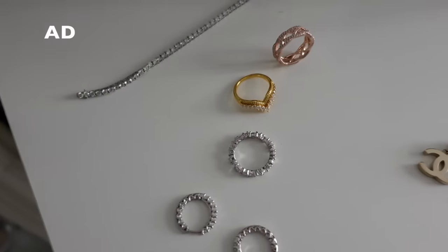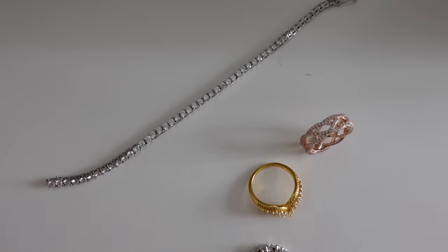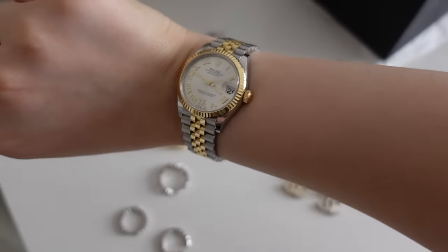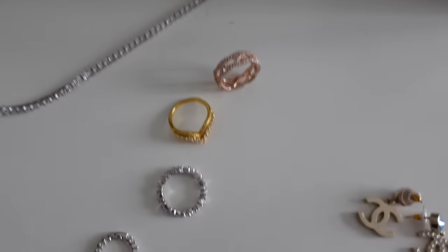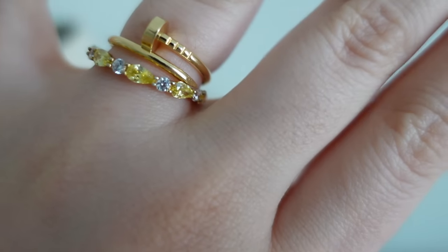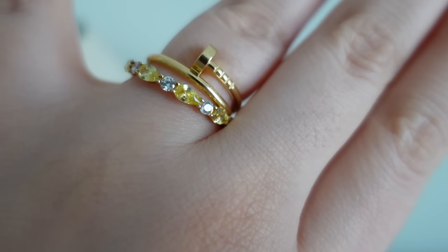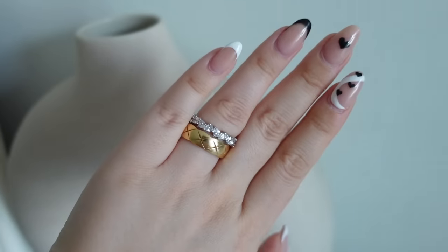I'm also going to add one of my Italo rings. These are my favorites. I actually love wearing this Italo tennis bracelet with my watch. I think I might have to take the watch off today though, so I usually wear them together. I love this yellow ring. I love to stack it with some of my Cartier pieces. I love this rose gold.